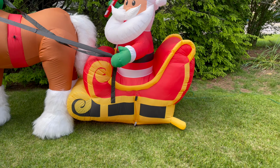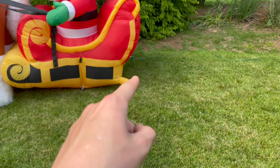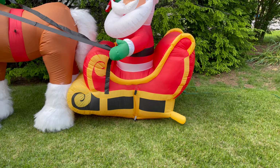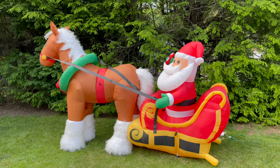The sleigh is a little simple looking. There's no pattern on the side. At the rear, it kind of just juts out. It doesn't circle back how some other sleighs do. It's fine though. It's in proportion with the Clydesdale and the Santa, and I think that's what matters most. Everything really flows on this inflatable.